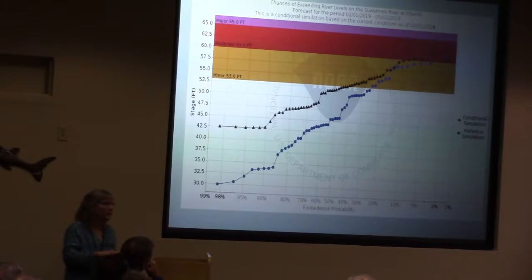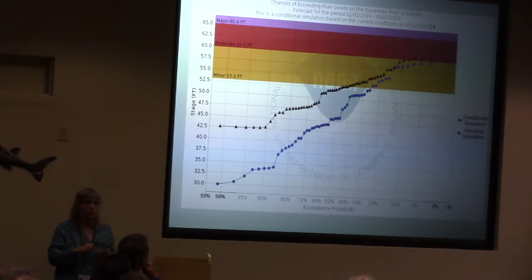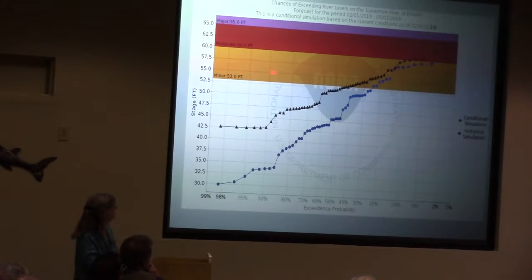It shows their estimation of how likely it is for us to have certain levels of flooding at certain points of the river. This is for the river at Ellaville. And the blue line is what the record suggests we should expect at this time of year. So according to that blue line, to get a flood level of 55, which is maybe less than 10 feet higher than where we are right now, the probability during a normal year of getting a flood level that high is right around 20%. This year, they got it at a higher percentage. Again, it's more like 30%.